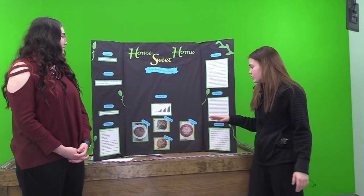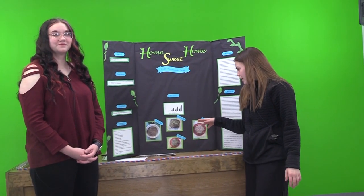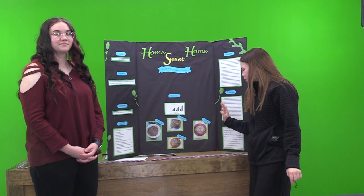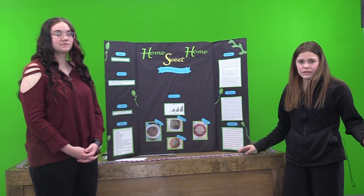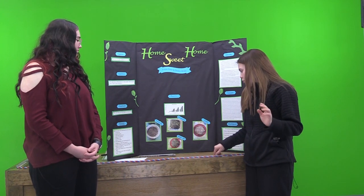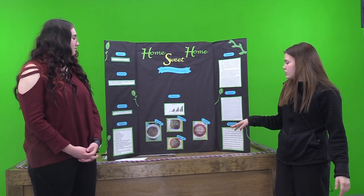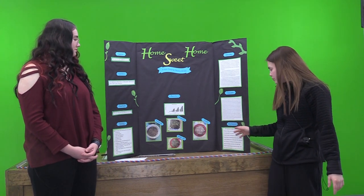It super shocked us that the fertilized soil kept growing the plants the best, because that's not what we expected at all. And the rocky soil came in second, which was growing the plants pretty good, but the fertilized soil was obviously the best.